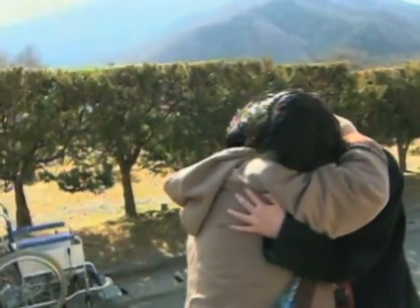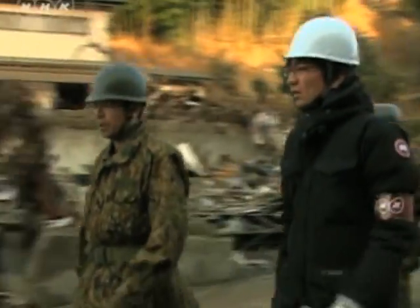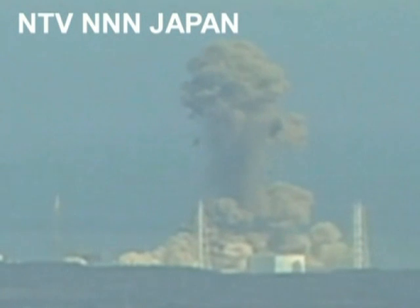Reunions bring relief from the horror, but for many more families, the search for loved ones continues. The grim rescue efforts are taking place against the backdrop of a threatened nuclear disaster. Workers at the Fukushima 1 nuclear power plant are battling to stabilise the reactors after a second explosion on Saturday.